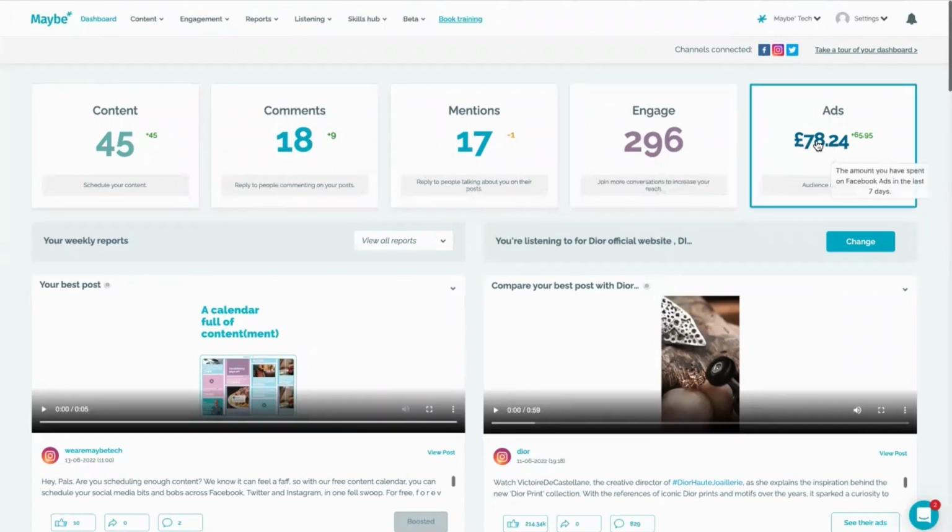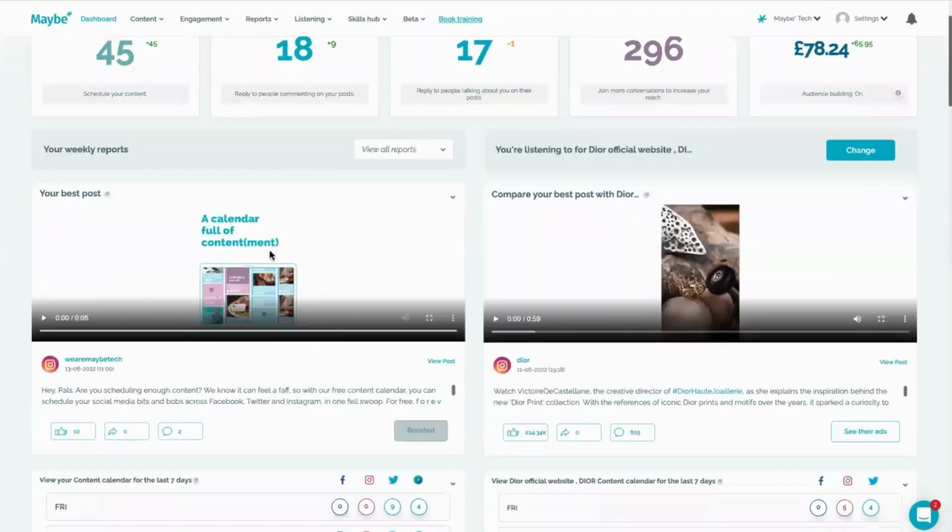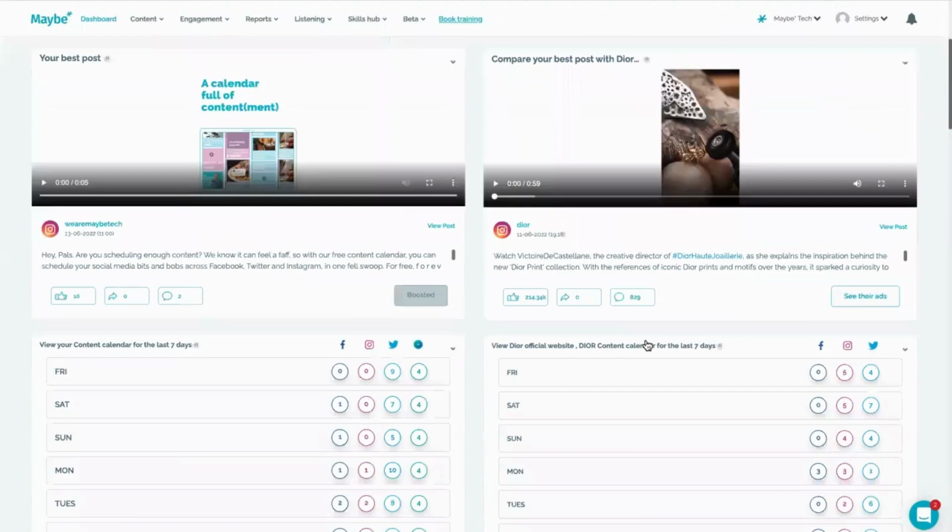Then they connect up any ads that they decide to do. On the left, they would see their best post for that entire week, and then they could compare it with anything. It might be Adobe's, it might be a small independent garden centre, it might be a local florist, but it's for them to get a feel for what's working for them, and what's working for the competitor, or indeed someone they can take inspiration from.